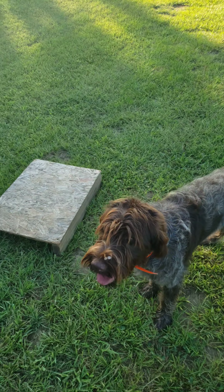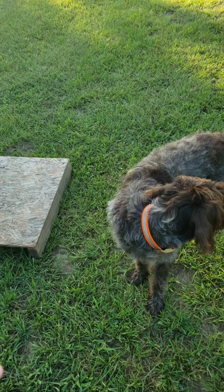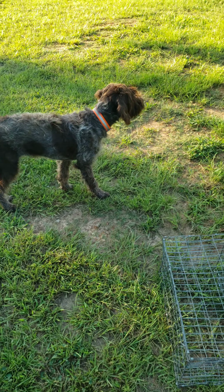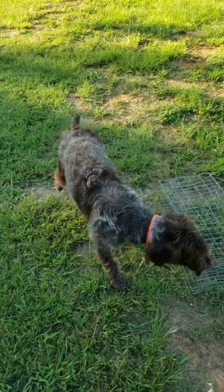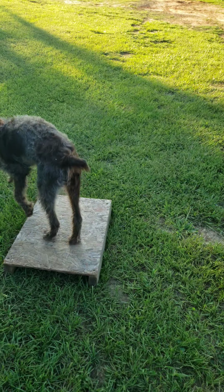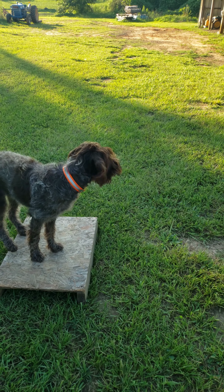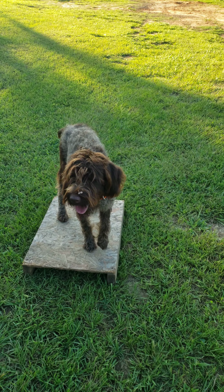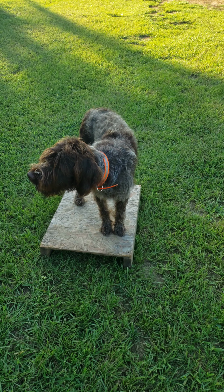Okay, I just released the pigeon. She watched it and she's looking at it, and so I'm going to reward her for that. So I think that was a good exercise. She didn't show any concern. She actually showed interest in the pigeon there. Watched it fly off. She's watching it fly now. So that's Lulu and her desensitization process for birds.